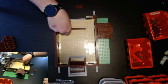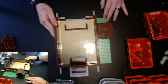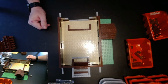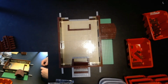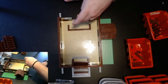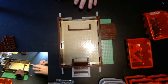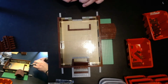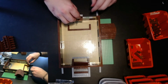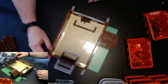Yeah, that'll go in there. A bit goes there. A bit goes there. It kind of gives you the outline of the shape. So you probably guessed already what this is going to be, but I give you a bar, or the beginnings of a bar. This literally is the beginnings of the bar.